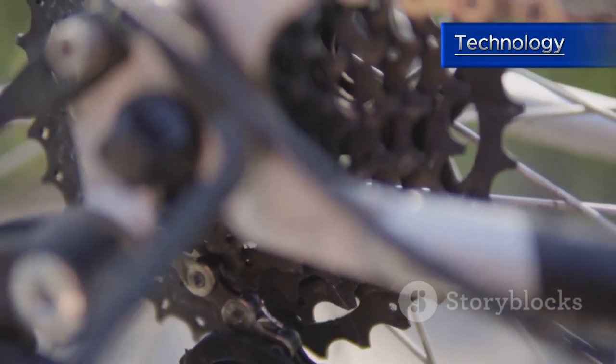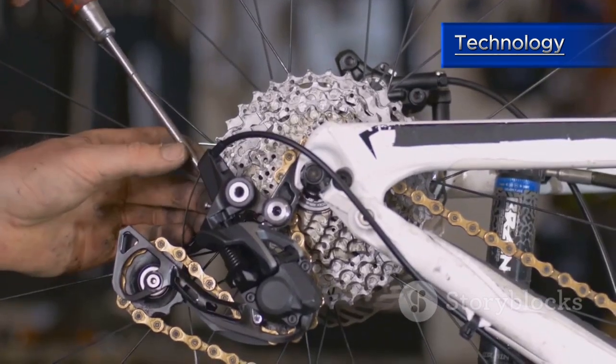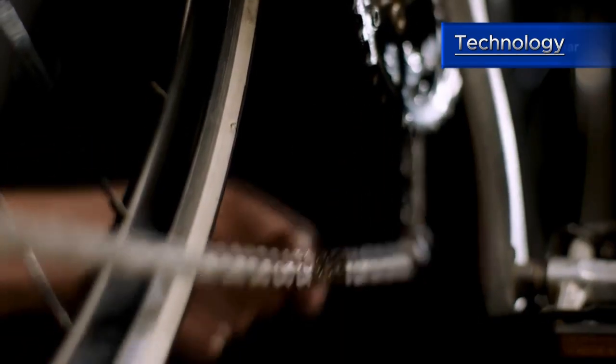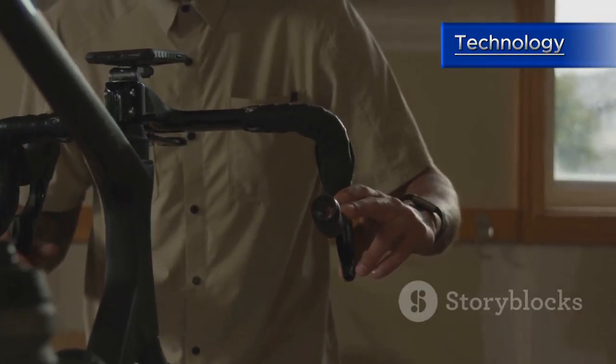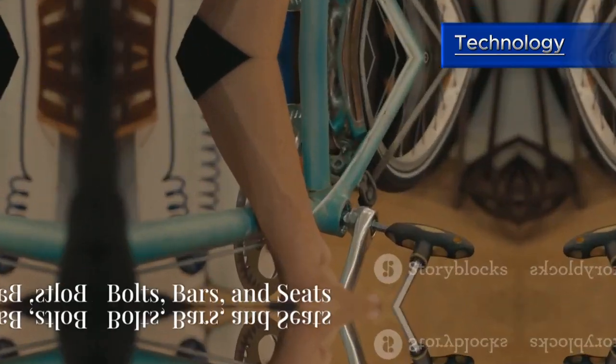Your gears allow you to tackle hills and ride efficiently. Ensure your gears shift smoothly and without hesitation. If your gears are slipping or jumping, your derailleur cables may need adjusting. You can find instructions on how to adjust derailleur cables online or in your bike's manual.